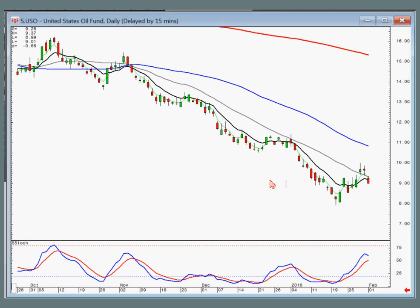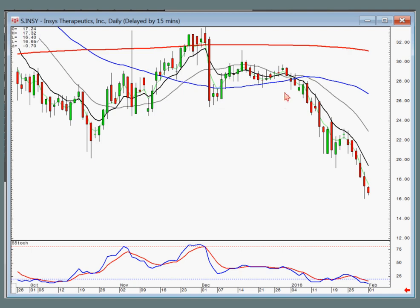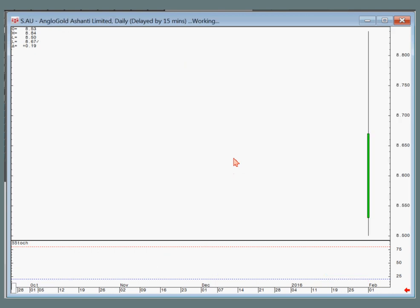I didn't do shorts because we're already in some shorts. INSEE, we're still short on kind of the bearish J-hook pattern. Let's see. The bobble, I'm trying to remember the bobble.